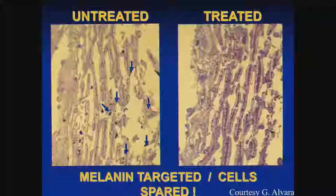And then just as a photomicrograph from George Alvarado showing selective targeting of the pigmented cells within this, actually human trabecular meshwork, and showing that the trabecular structure remains intact without any photocoagulative damage.